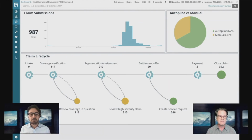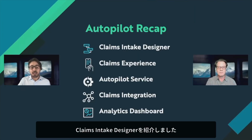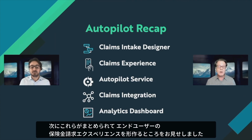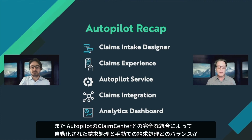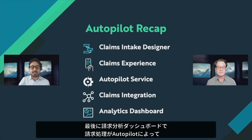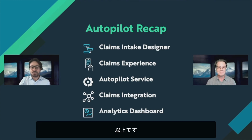Okay, so everyone, to recap what we showed you today. We showed you Claims Intake Designer, which allows you to define a progressive series of questions to fully describe the claim. Then we showed how this comes together in the claims experience for the end user. Then we highlighted Autopilot itself, which provides the automation engine for claims. And we showed how Autopilot is fully integrated with ClaimCenter to create the optimal balance between automated and manual claims handling. Finally, we showed a claim analytics dashboard to provide visibility into claims automatically processed by Autopilot. And that's all of it, Ray.